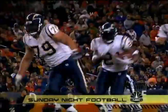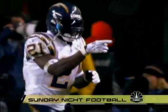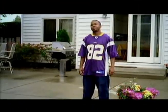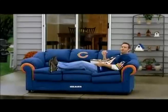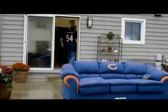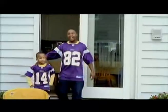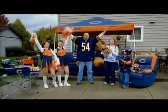LaDanian Tomlinson, fastest to 100 in history. Pass is caught, and here goes touchdown number 101. He is something special. What's up? Nothing. Check this out. Is that what you call a chair in Minnesota? It's game time. Bring it! Oh, yeah.